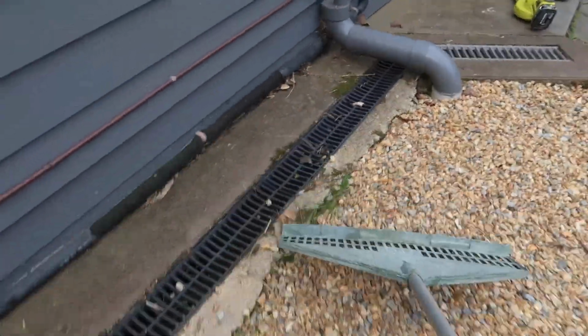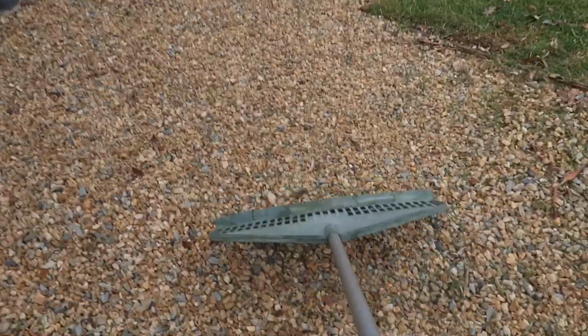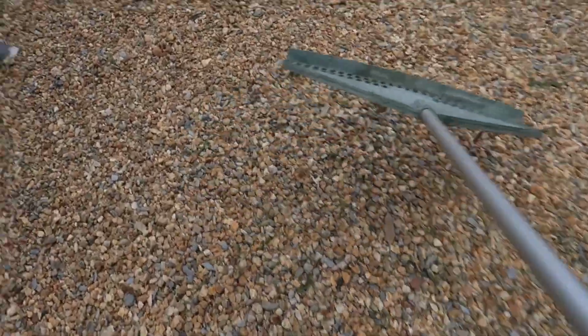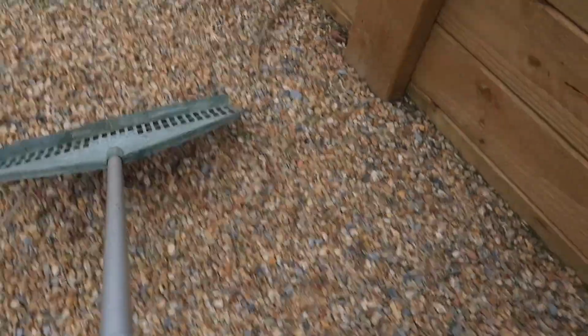An overkill to break the rocks. I don't know. If it's an overkill, tell me in the comments, but I've got nothing else to do with my time, so I'm just gonna rake the rocks.